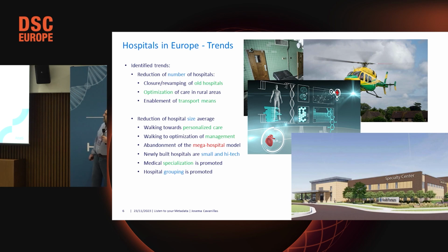Okay, so now this is hospitals today. Where are hospitals going to? The main trends today in hospitals are 2. The first trend is the reduction in the number of hospitals. If you go year after year, the amount of hospitals is going down because they are closing or revamping all hospitals which are 30, 40, even 50 years old.